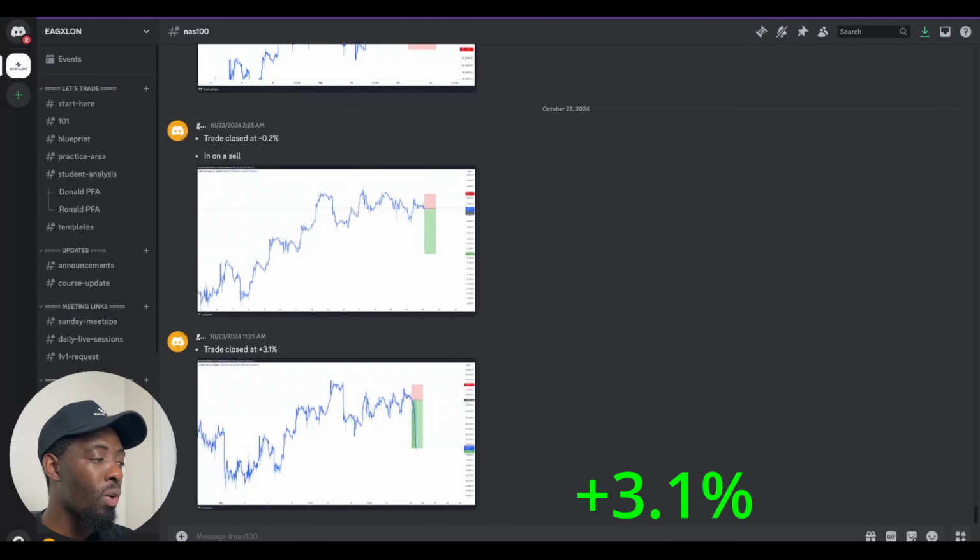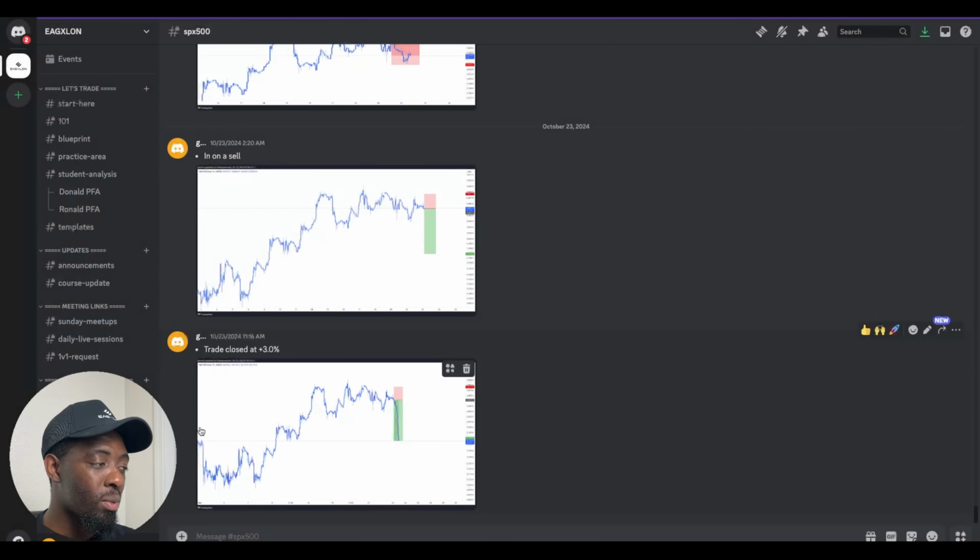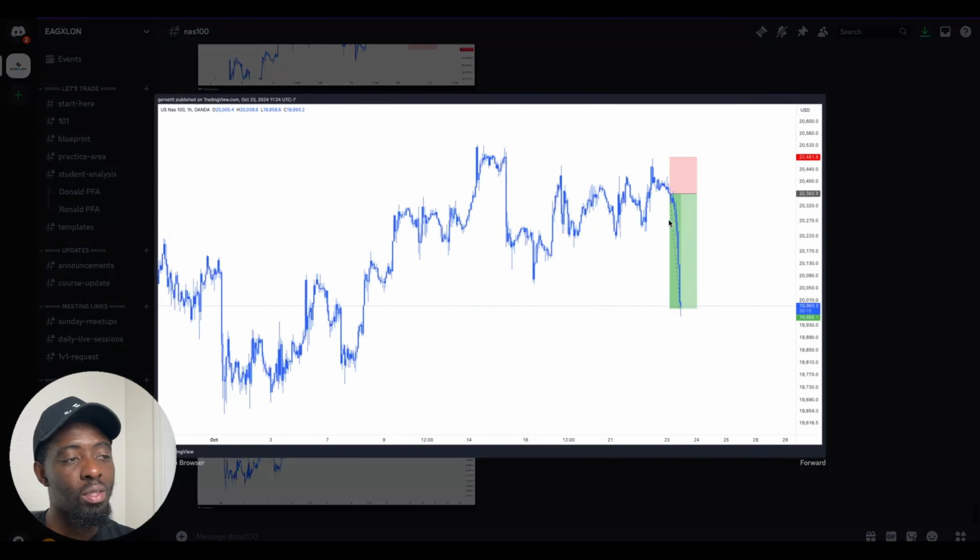So when you look at what happened on the S&P, the drop was 3%, and you look at NAS, the drop was +3.1%. So it's always similar moves on the S&P and NAS. So it's very easy to trade these pairs. If you analyze one correctly, you can trade the other one easily.